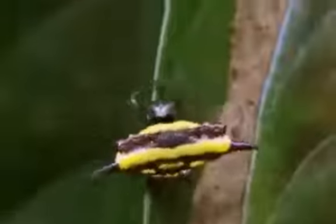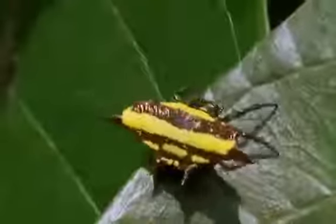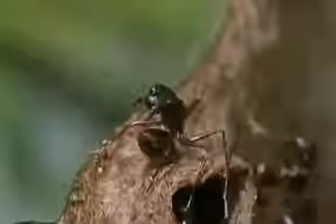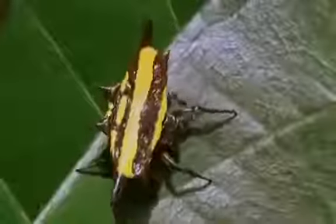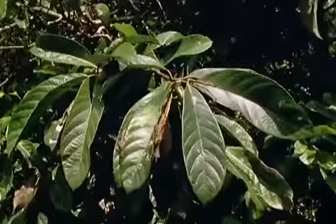A spider. And then it's all mandibles on deck. They spray at it and drum the leaf, making the sound that gives rattle ants their name. Exit spider. There seems to be a thing between ants and caterpillars. The two are often found together.